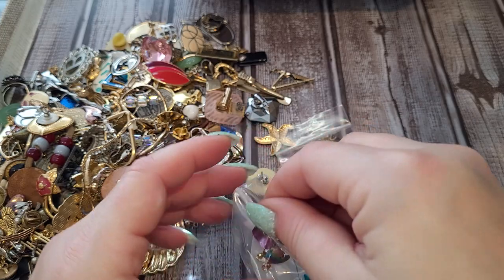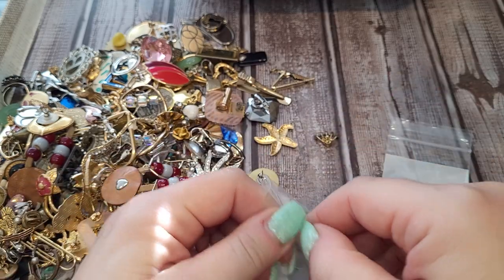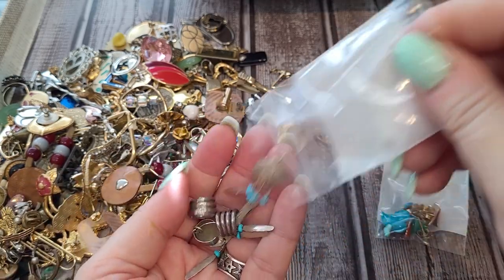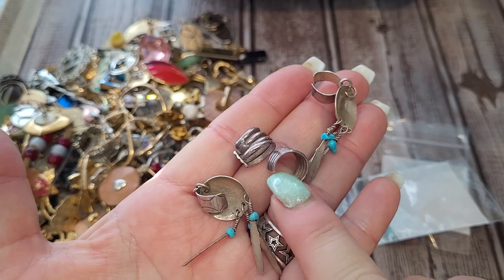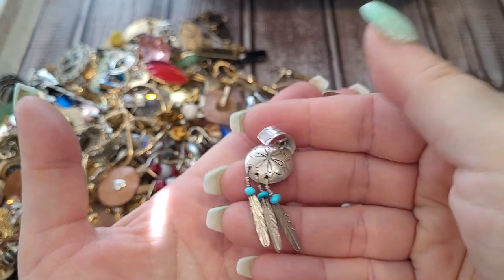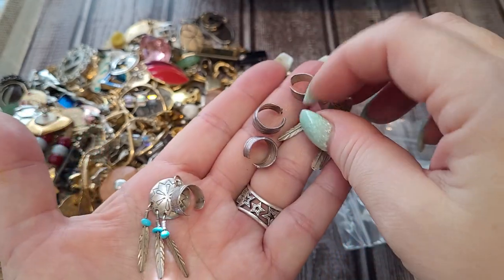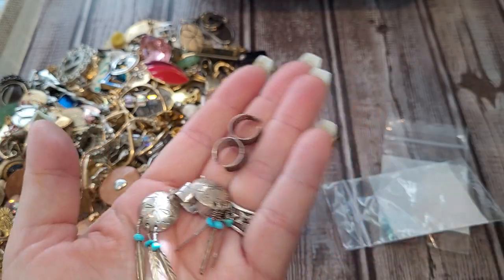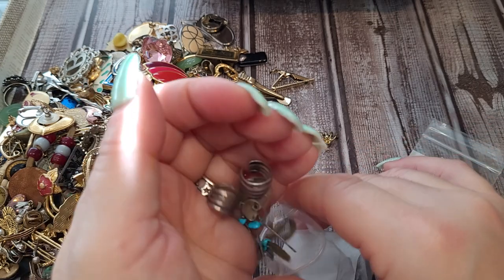So the next baggie is also the same kind of earrings as these, not for pierced ears, but they're silver. So a pair of these earrings like this, and a pair of dream catchers, or I don't know, whatever they are. Here we go. So these ones are silver. They're stamped and tested.